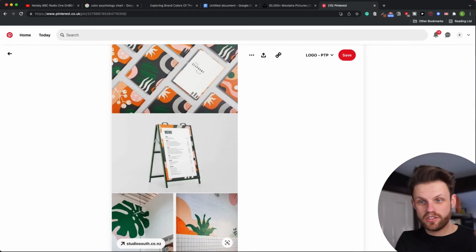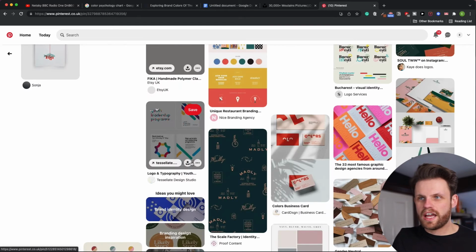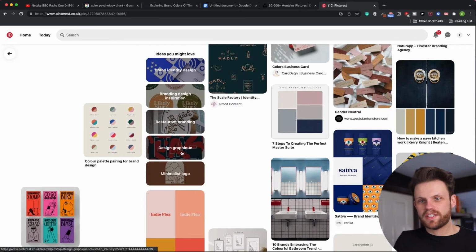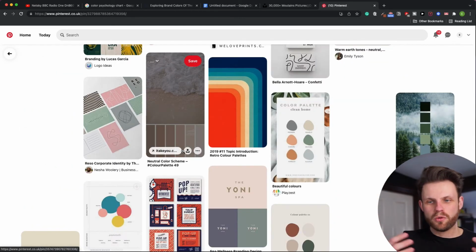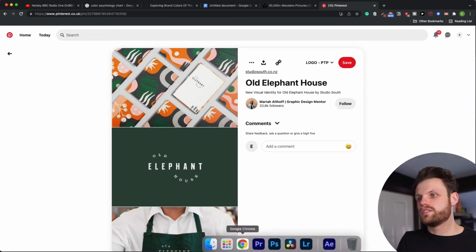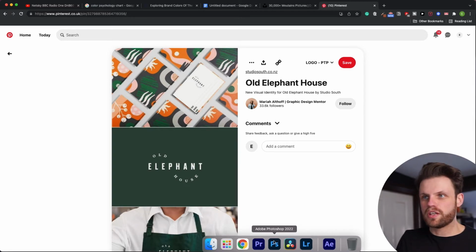So use Pinterest, use Unsplash, use the tools at your disposal and do your research, make documents, make PDFs and build a little mood board. Get your feelings out there onto paper or digitally, however you feel easiest. And then what you want to do is break down the colours into a percentage. So say these are going to be my three colours.